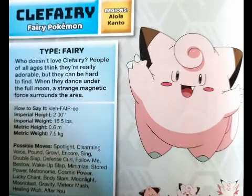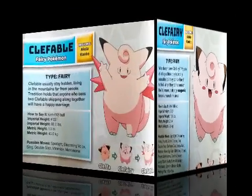Clefairy, the fairy Pokemon, a fairy type. Who doesn't love Clefairy? People of all ages think they're really adorable, but they can be hard to find. When they dance under the full moon, a strange magnetic force surrounds the area.